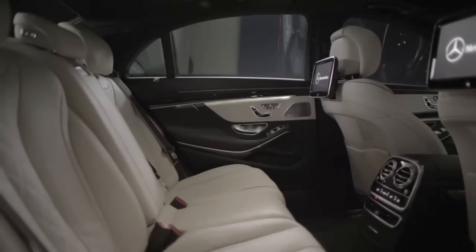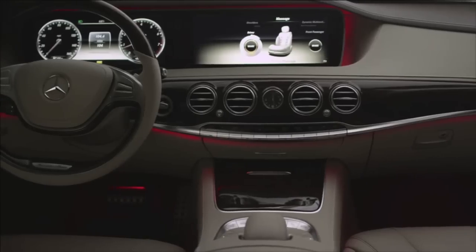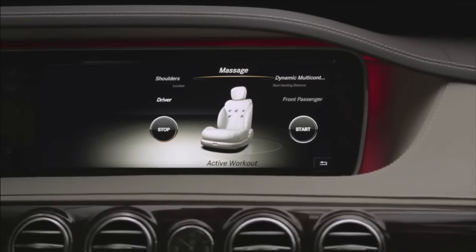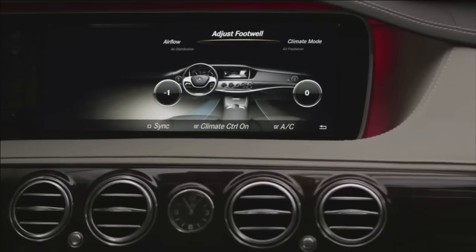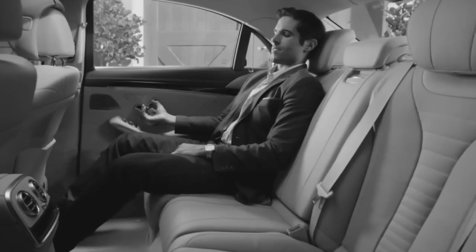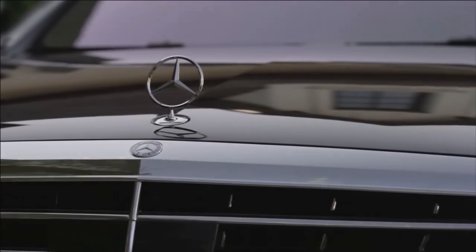Seating engineers work with physiotherapists and medical professionals. The contours of the supports, the textures of the surfaces, there is even a hot stone massage system that targets key stress relief points. With the rear seat package, your rear seats will recline and offer first-class amenities for working and relaxation.